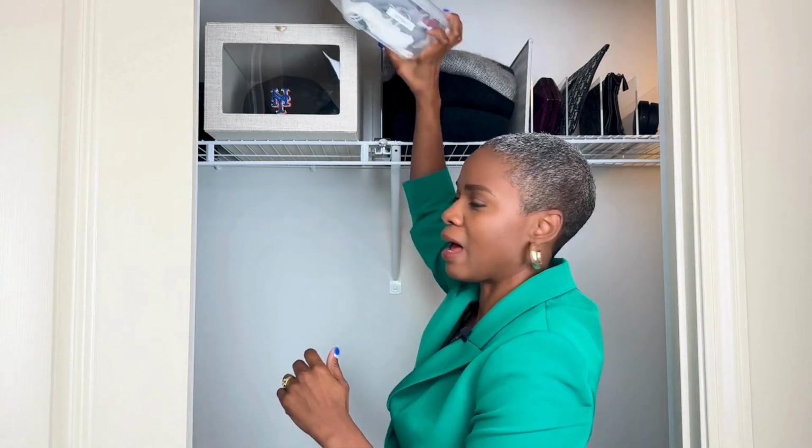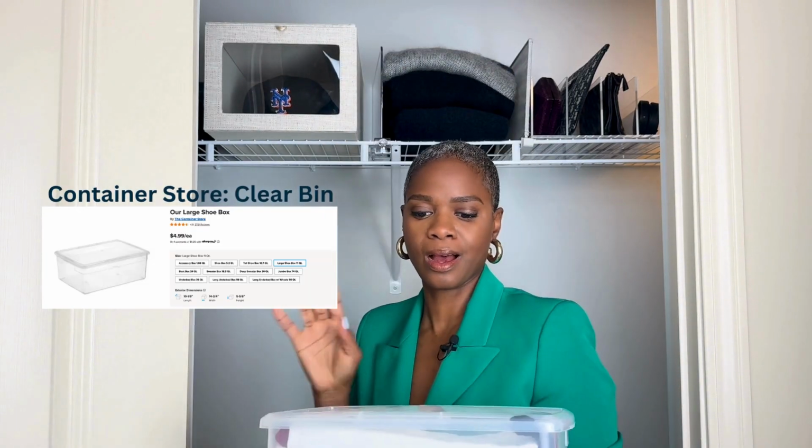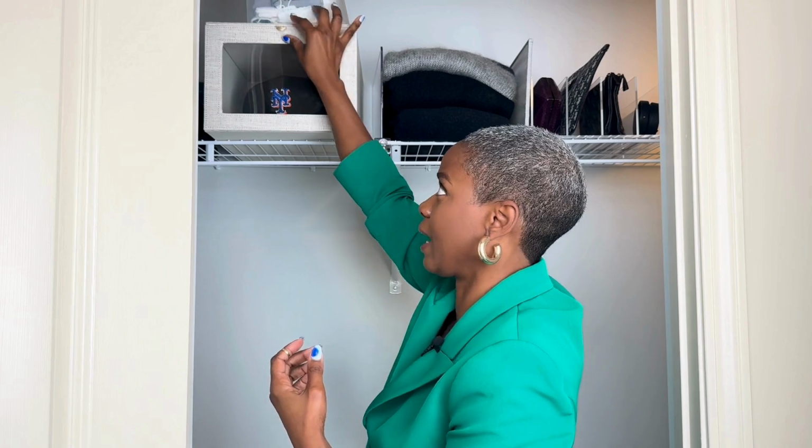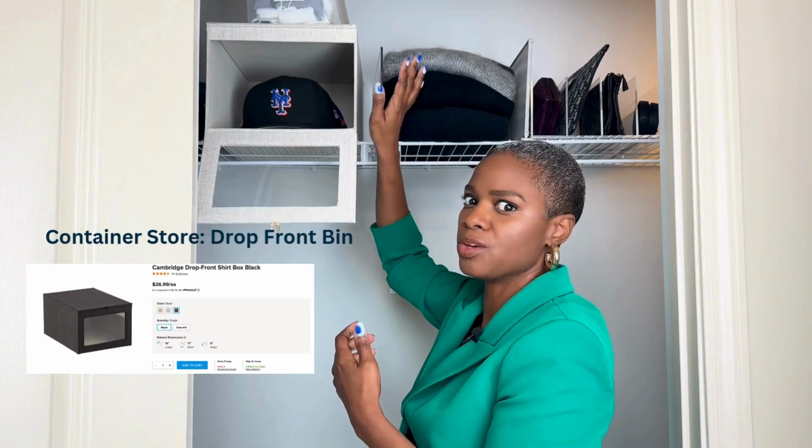I also love bins. Storage bins are a very good way to contain all of the items that sometimes get a little astray at the top of your closet. I specifically like these plastic bins from the Container Store. They come in a lot of different sizes. Technically used for shoes, but like this one, I have dust bags in it. You can put a lot of different things in these. I also use these for toys for my kids. It's also a really good storage bin, and I like it because it has a drop front. You can use any bin for any use that you see fit.